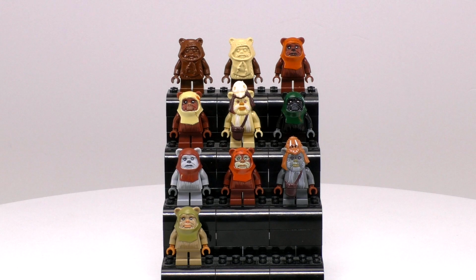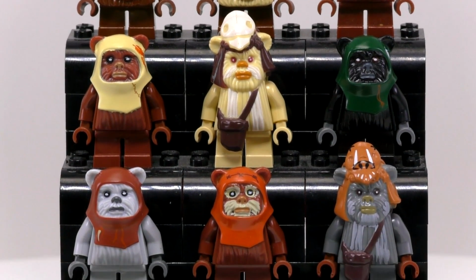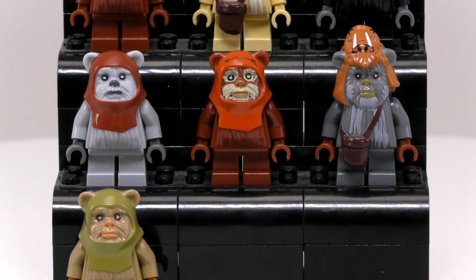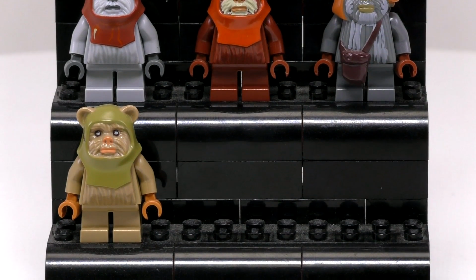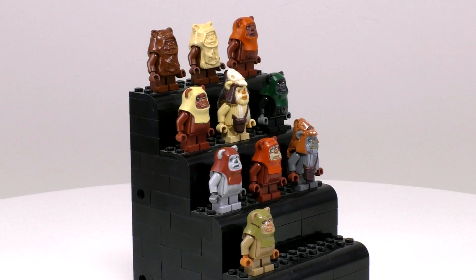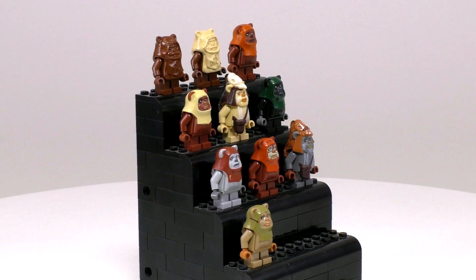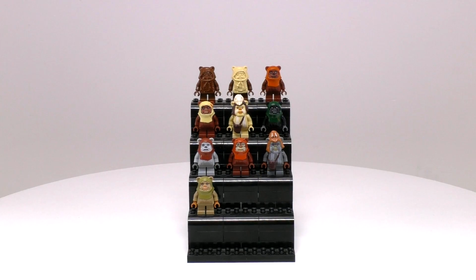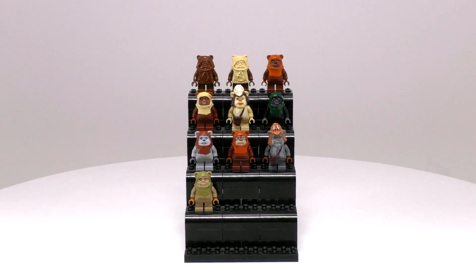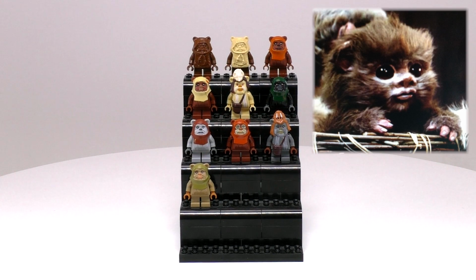Alright, so that is the collection. We have 10 Ewoks in total. I'm really happy to see that they are all different. These collections are often riddled with minifigures that have just switched around a bunch of pre-existing parts, or ever so slightly tweaked the same part where you can't even really tell the difference. Granted, we only see 3 different head molds, but every single print is a different print. Not a very common thing to see within a minifigure collection, but if I had to choose any other kinds of Ewoks that I would like to see in the future, I don't know, why not an Ewok baby?